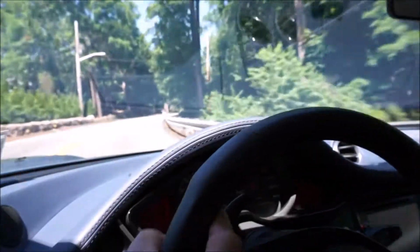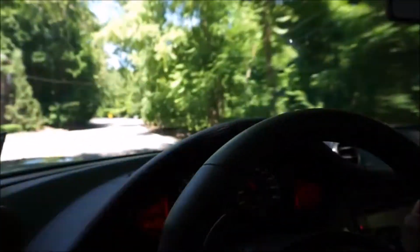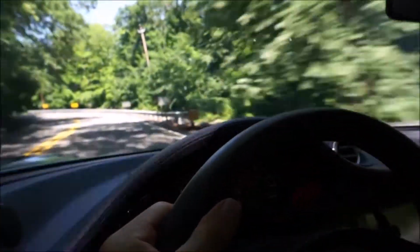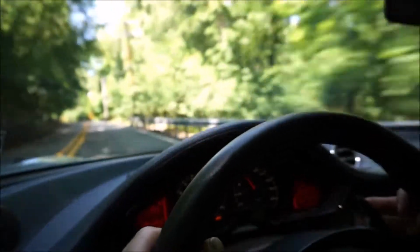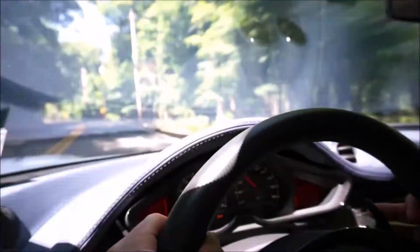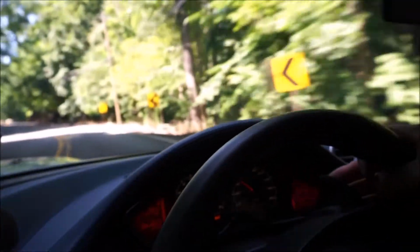So now we'll go down to second. Oh, wow. It blips the throttle really well. Wow. And then there's a ton of power. Holy. And again, mid-engine car, you can really go through the turns. And it has these Pirelli P Zero tires, 19s in the front, 20s in the rear.